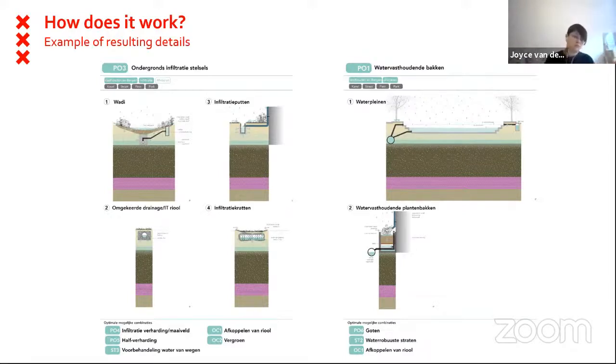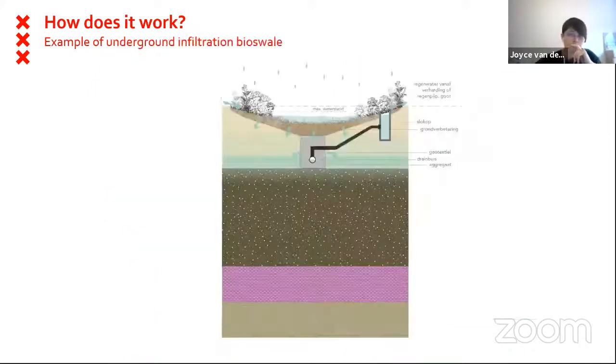So how can we retreat the water, slow it down, catch it, and reuse it again? So for all kinds of different interventions and measurements, we made really concrete design proposals. So they can be combined like Lego blocks, plugged in, plug and play. This is a bit bigger, showing the bio scale.